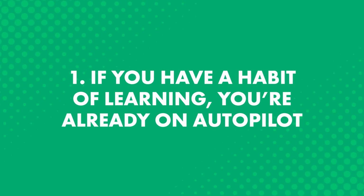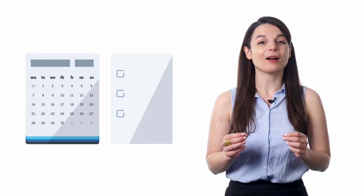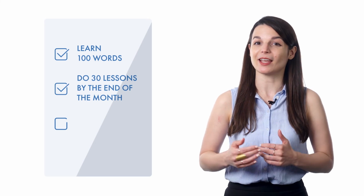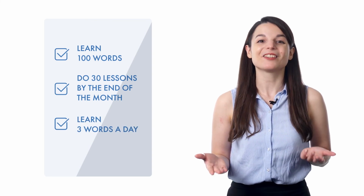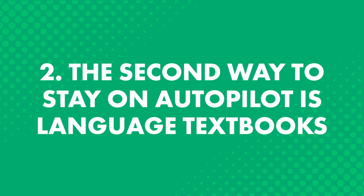Now, how do we apply that to language learning? First, habits. If you have a habit of learning, then you're already on autopilot. So, set a small, measurable, monthly goal with a deadline, like learn 100 words or do 30 lessons by the end of the month. Once you know your goal, you can backtrack. So, for example, divide 100 words by 30 days in a month, and you get 3.33. So you should learn about 3 words a day. Now you know what to do. 3 words a day. There's no confusion. Do those 3 words and you're done. You don't need to think about what you should be doing because you already know what you're doing. It becomes a habit.